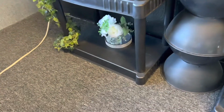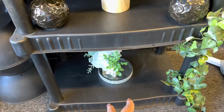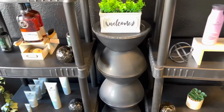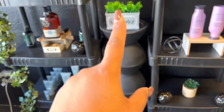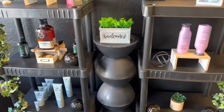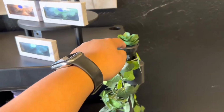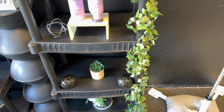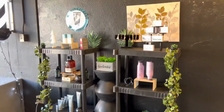These little items at the bottom, my tia gave them to me, but she made them with Dollar Tree items. My little stand right here in the middle is a DIY that I saw on TikTok, I believe, or Pinterest, and I did that with Dollar Tree items. So yeah, my love. And I do have another of those little flowers here. These leaves around my little tables are from Hobby Lobby. So that's what that looks like.